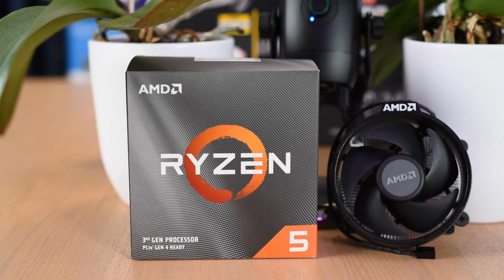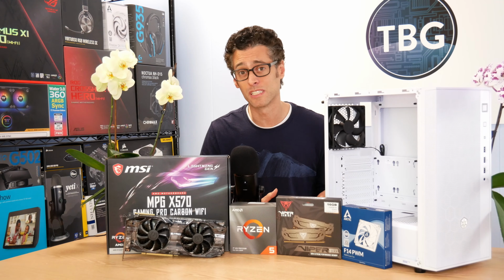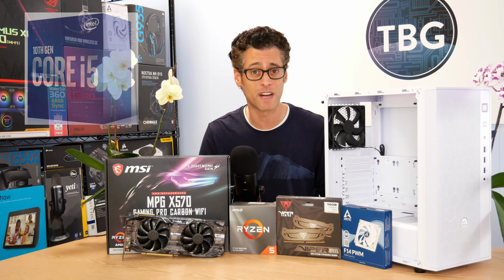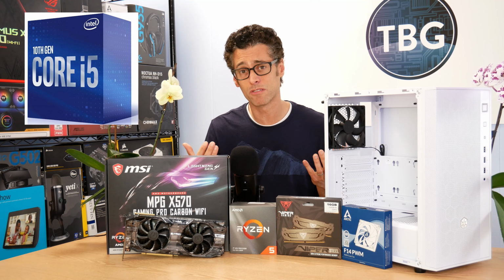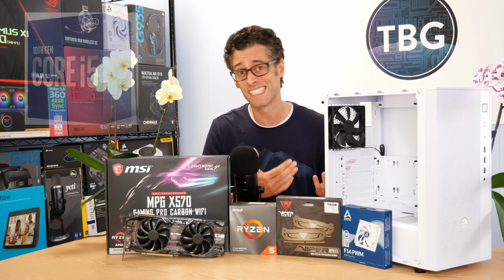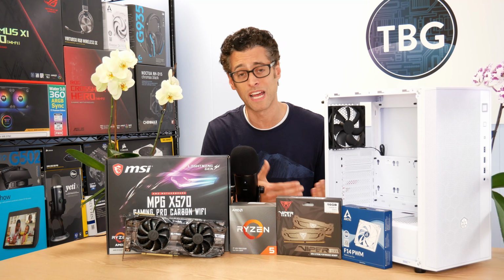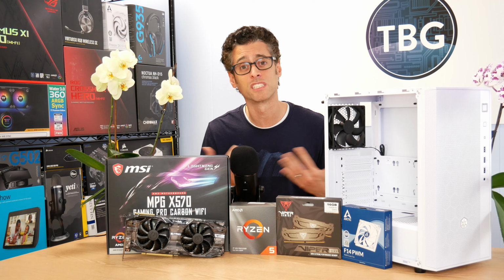Now, Intel has actually launched a new line of CPUs to counter AMD's resurgence, and there is a new Intel CPU, but I don't recommend it. It's called the Core i5 10400. The reason I don't recommend it is because all the motherboards that Intel released are very high priced. So there's no reason to buy a mid-priced CPU and then have to use a high-priced motherboard. It just doesn't make sense.